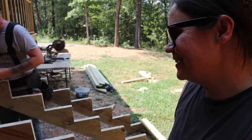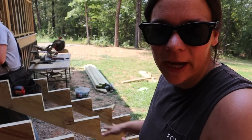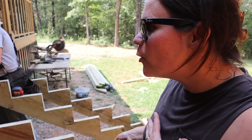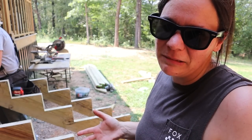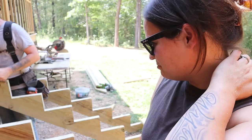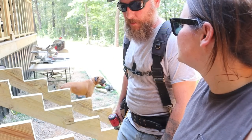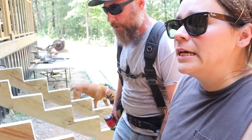In place. They're not permanent yet. We still got to kind of level it out. So we're going to kind of dig down a little bit. Not much though. I'd say maybe quarter of an inch or so. It's not too bad. Might be able to just dig a little bit, but we're having a real hard time because it is unbelievably miserably hot outside.